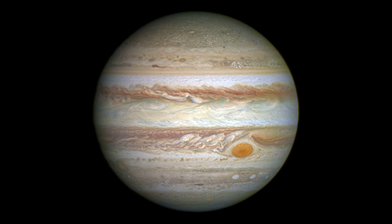The next mission to encounter Jupiter was the Ulysses solar probe. In February 1992, it performed a flyby maneuver to attain a polar orbit around the Sun. During this pass, the spacecraft studied Jupiter's magnetosphere, although it had no cameras to photograph the planet. The spacecraft passed by Jupiter 6 years later, this time at a much greater distance.